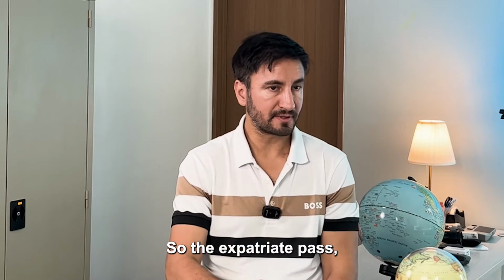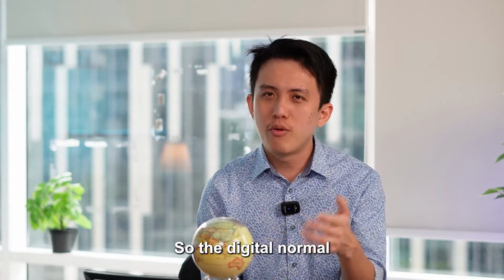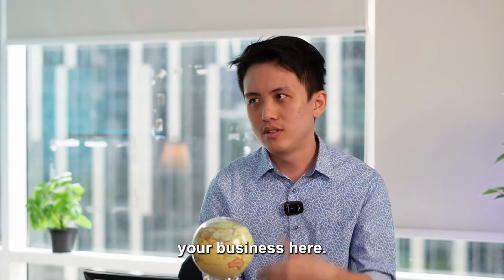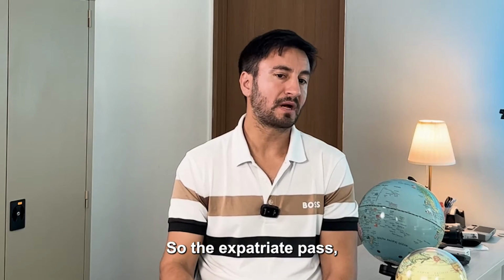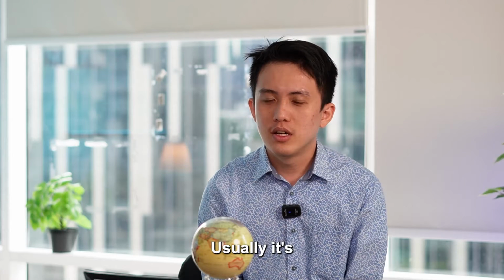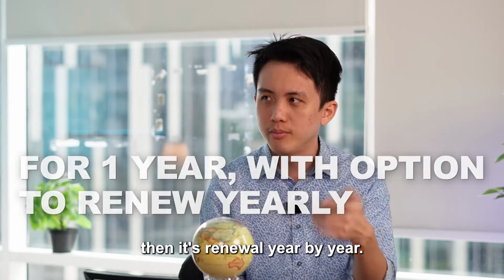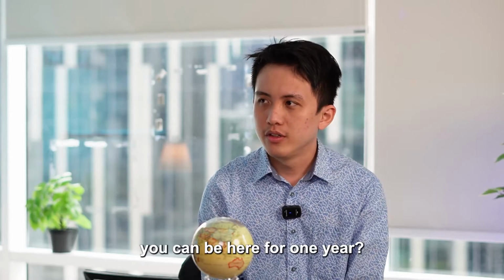Okay, so the Expatriate Pass, is that different to the Digital Nomad one? Yes, it's different. So the Digital Nomad is more like a social visit type of pass. But you can still set up your business here. I mean, setting up a company in Malaysia is fairly simple. So the Expatriate Pass, how long can you live here for with that one? Usually it's approved for a 1 year term. Then it's renewed year by year. So you'd get like a stamp in your passport that says you can be here for 1 year.